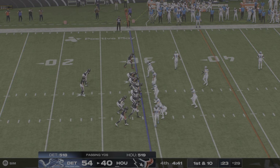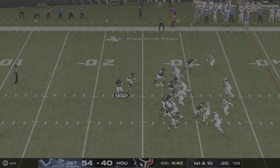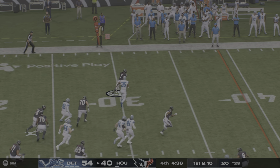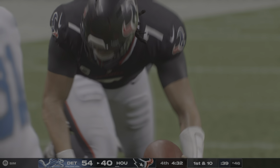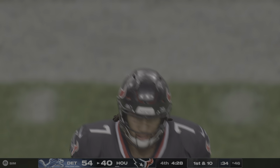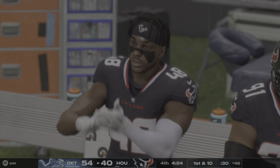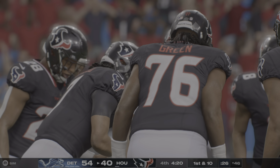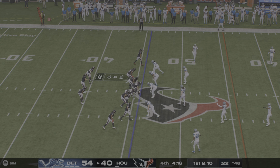First and 10. To throw, it's Stroud. He runs with it. A first down on the scramble. A gain of 16. You know, Mike, I like everything about this play except the very end. You've already picked up good yardage. You've already picked up the first down. Now get down on the ground and protect yourself. There's no reason to take those shots.